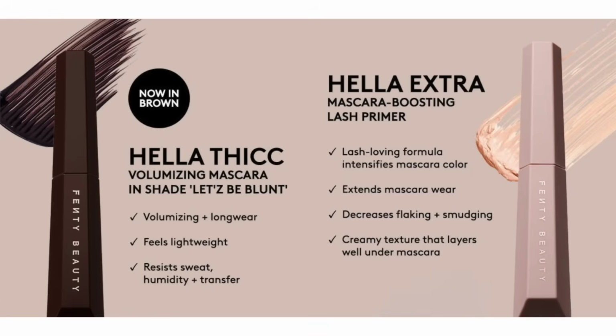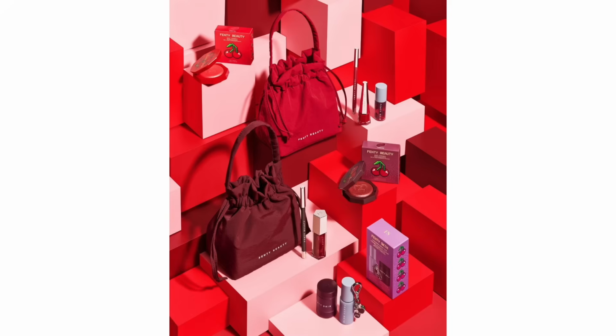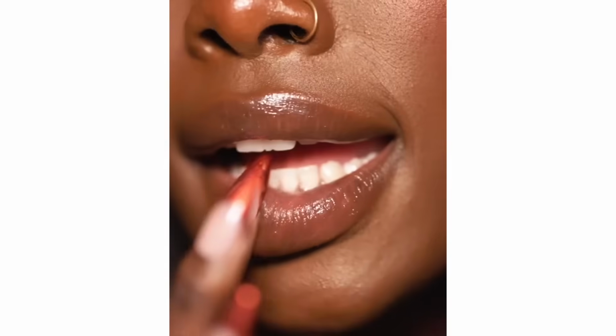Fenty have also brought out a few other things as well. I'm just going to run through them really quickly because they're boring. They've added a lash primer to their mascara range, as well as a brown shade of mascara. Probably what's more interesting from Fenty is they have a new limited edition collection. It's all about cherry. So there's some lip care things, so lip care duo and a keychain.